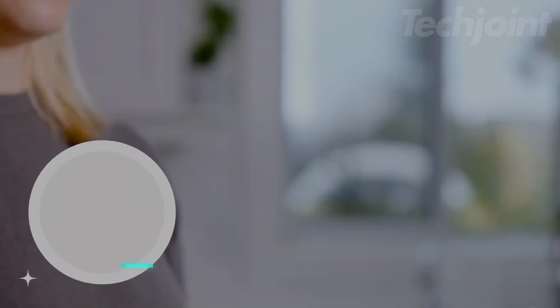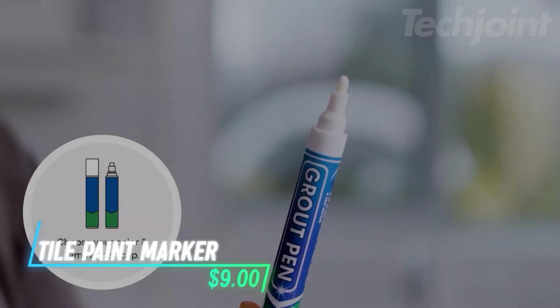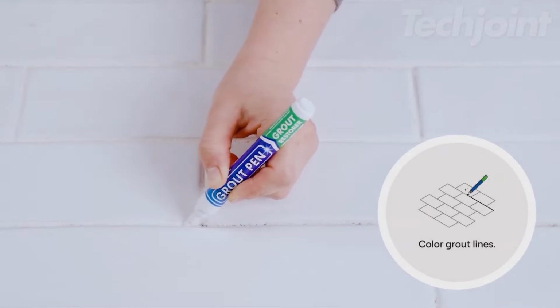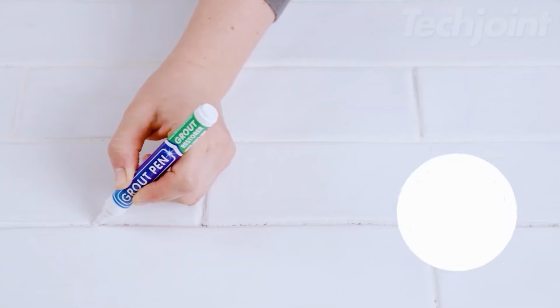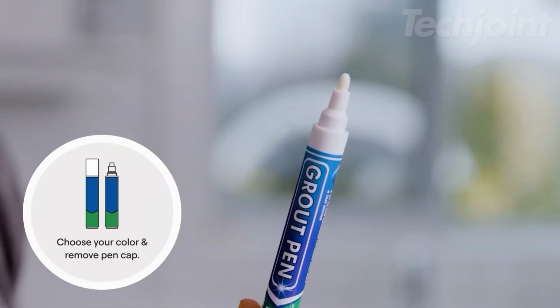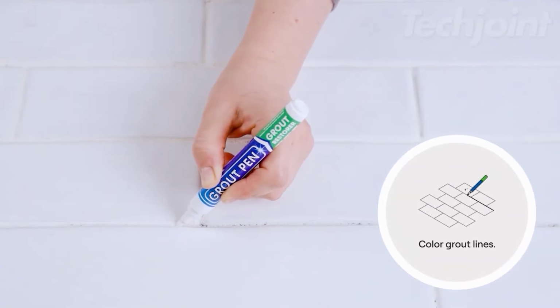Revive your tiles with this easy-to-use grout pen. Designed to refresh and recolor grout, it gives your tiles a brand new look without the hassle of scrubbing. The non-toxic water-based formula is perfect for tackling stubborn stains, making it ideal for any tiled area in your home. With a narrow 5mm tip, it's perfect for precision work, covering up to 150 feet of grout effortlessly.